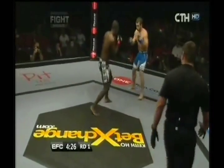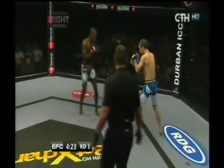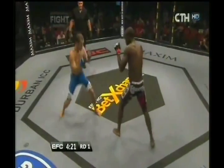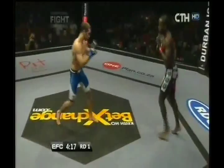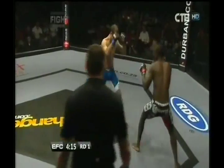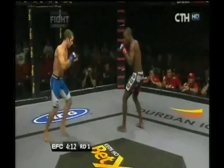Mdlalozi, the more technical of the two strikers. You can see he's got the more traditional boxing stance, hands up high, works off his jab. Nino a bit scrappy when it comes to that, but it certainly does work. Could we see a barn burner, Dirk? Big stiff jab from Mdlalozi.